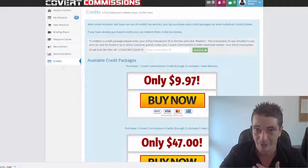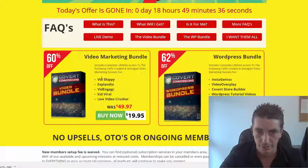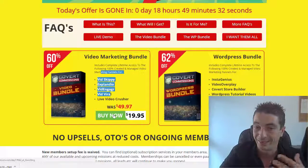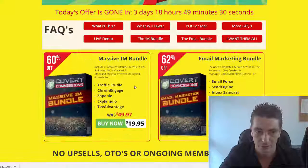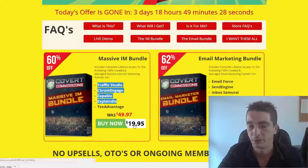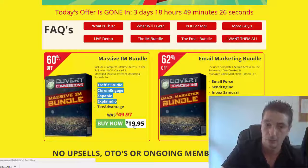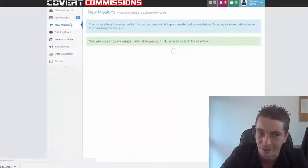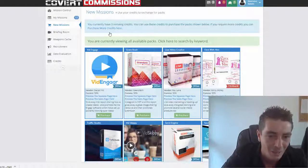So to me, this funnel has got 5 offers. Basically, it's worth $50. You can buy it for $20. It's a massive steal. It's the same across the board. This is worth $50. You can buy it for $20 during the launch special. If you miss it, you can purchase 1 credit to pick it up inside the members area for $10. I hope that makes sense, guys.